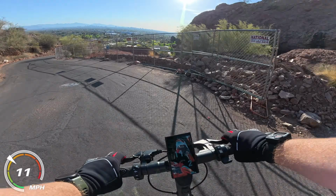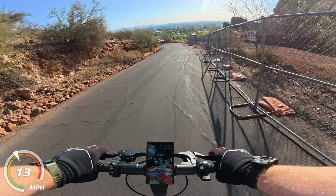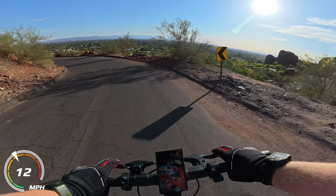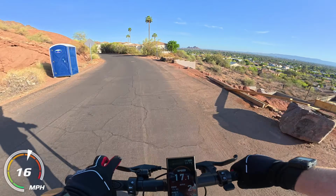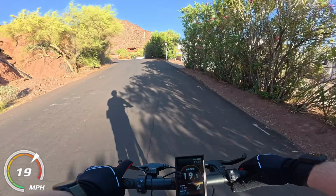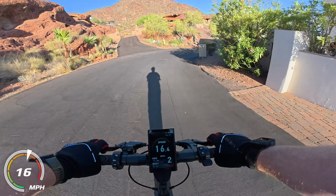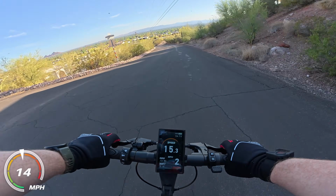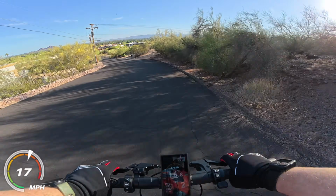So even though this scooter has a single drum brake as well as electronic brake in the rear, it's got plenty of stopping power, you know, coming down this steep decline. So very happy to see that. You know, it's not always just about making it up the mountain, but making it back down in one piece. So we got a little more ways to go here. Another steep section starting now.